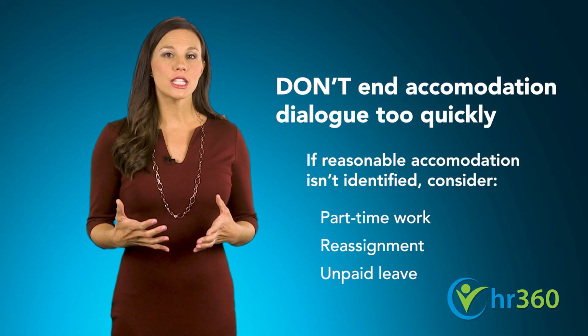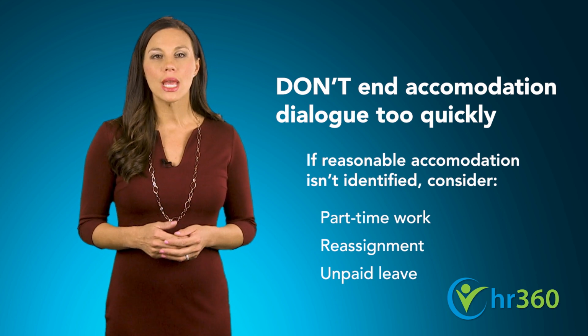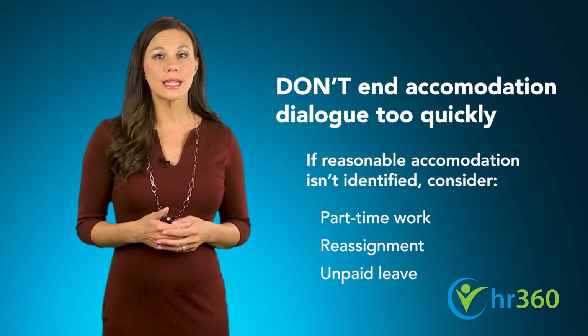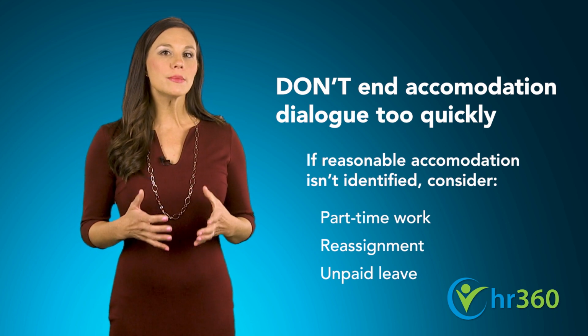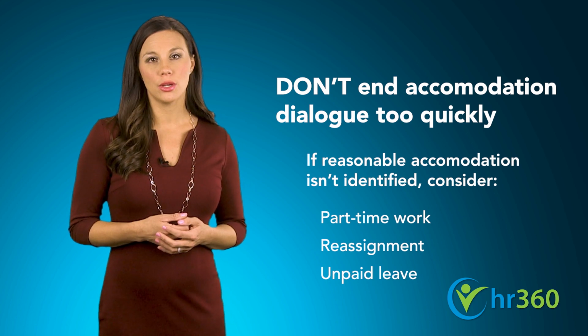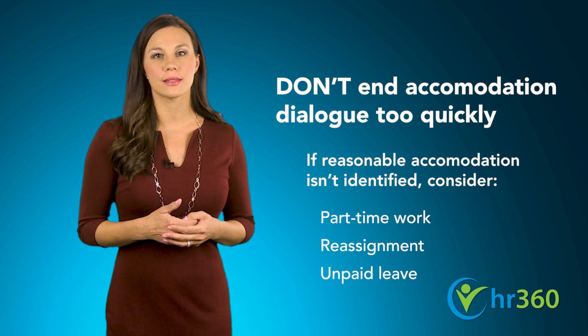If an employee asks for accommodation, don't end the conversation too quickly. Consider all options if you can't easily identify a reasonable accommodation. These might include working part-time, reassigning the employee, or providing an unpaid leave of absence.